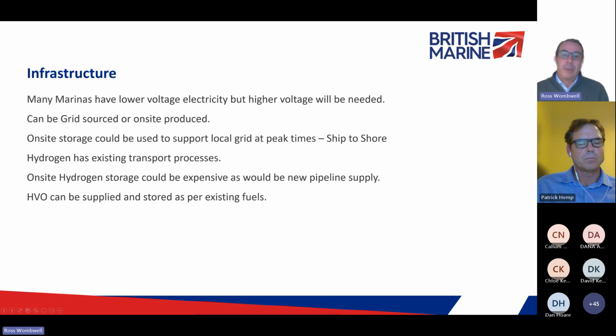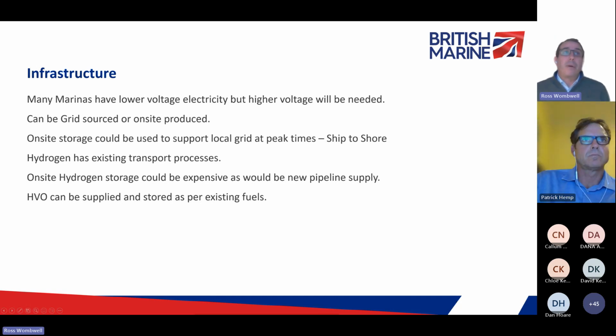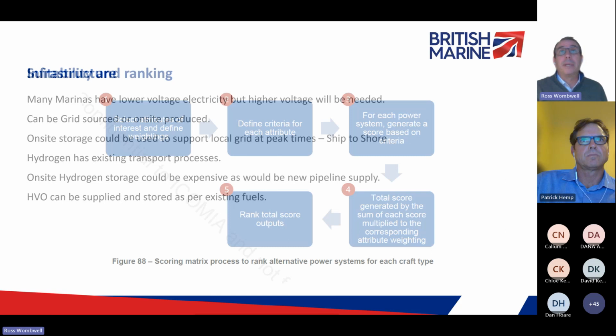So in effect, putting energy back into the local system from vessels, offsetting some of the costs. Hydrogen as a future fuel has existing transport processes, but how do we store it on site? Is it through tankage or new pipelines? Whereas HVO, of course, can be supplied and stored as per existing fuels. Although if we want to offer both in the transition, then there's a doubling of the cost for storage, with a secondary system needing to be installed.